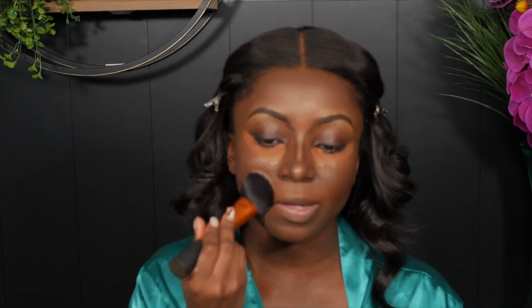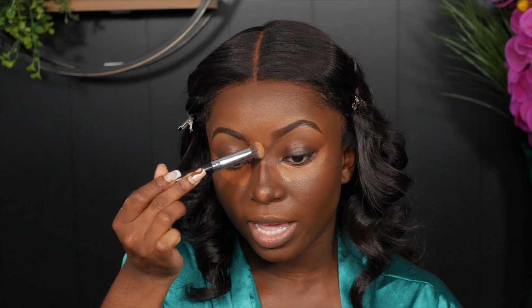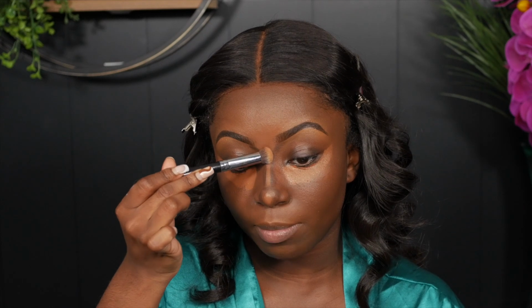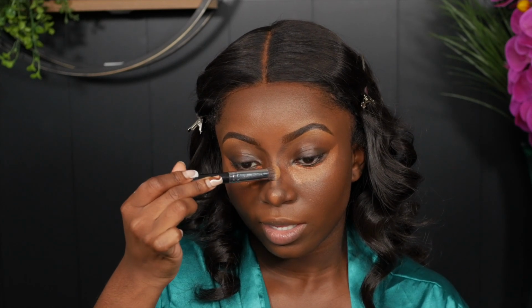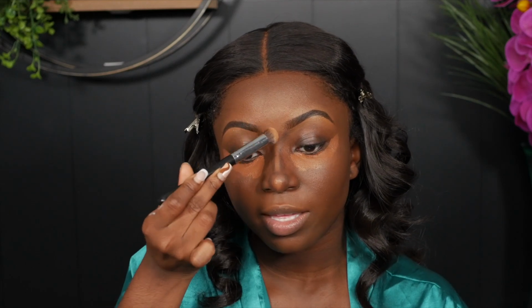Alright, and then back into the foundation brush. Going to just blend out the edges of the concealer so it can marry into the foundation. And to blend out the nose highlighter, I do like to go back in with my smaller buffer brush, just so I can keep that highlight in place. And I'm just pressing it down while I'm doing that.